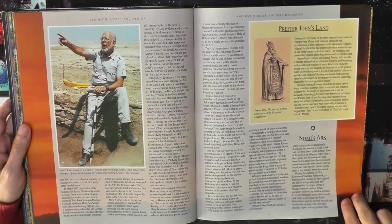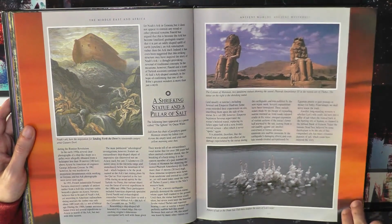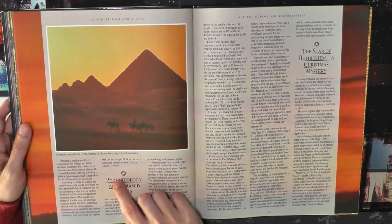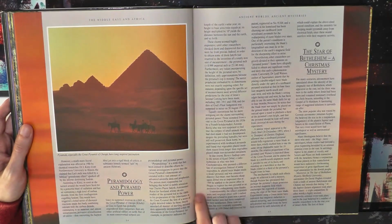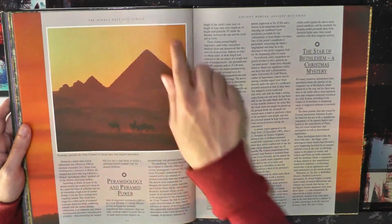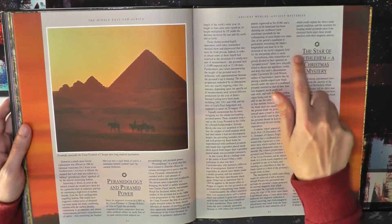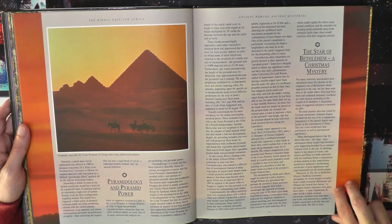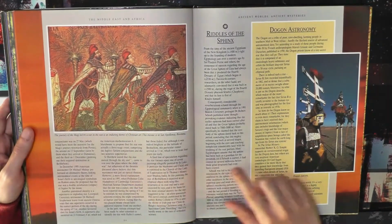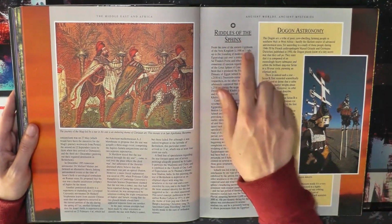Noah's Ark. So here we have some information on the pyramids. The Star of Bethlehem, a Christmas mystery. Riddles of the Sphinx.